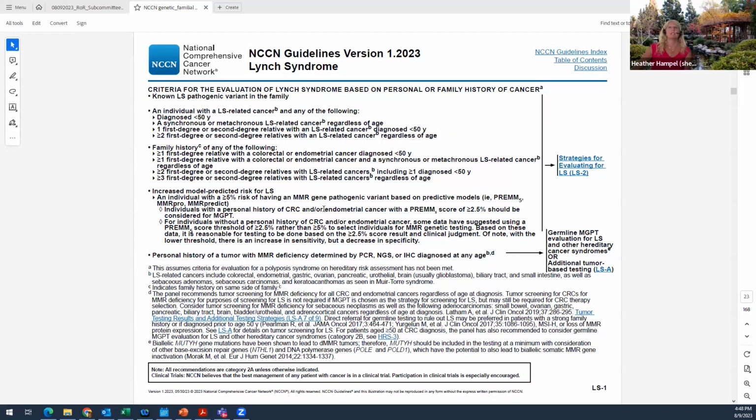Basically, these criteria are the criteria for when to consider genetic testing for a patient based on personal and family history of cancer. There's obviously also the big change from last year where for anyone with colorectal cancer, you can actually consider moving straight to a multi-gene panel test. But for places that are using family history-based criteria, you move to this page.